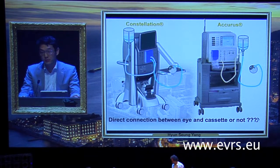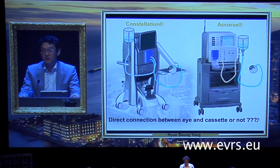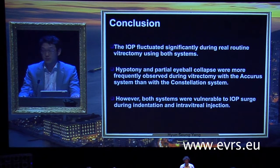We have to know the main mechanism of the hypotensive IOP using the Accurus is because a pressure gradient can happen because of the vent site. In Constellation, the direct connection between the eye and the pressurized cassette can prevent IOP drops. However, the Accurus does not. So as you saw, I wanted to suggest that IOP drop can be prevented using an active IOP control such as the Constellation. However, we cannot prevent the IOP surge using the Constellation as well.